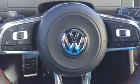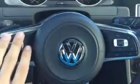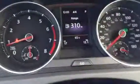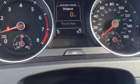This one does have the black leather interior with the red stitching. Absolutely gorgeous interior. You also have a sunroof as well. Also have a multi-function steering wheel here that has all your cruise control settings on the left and all your radio and phone functions on the right. You also have a multi-function display here as well.